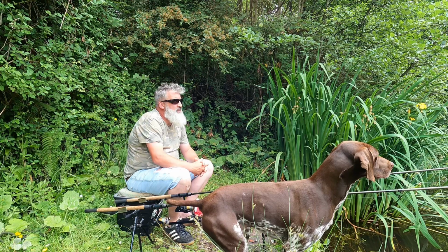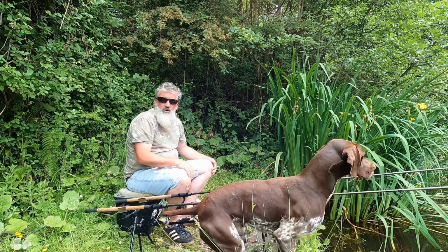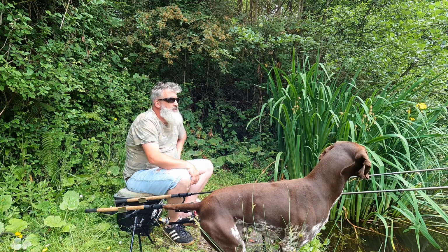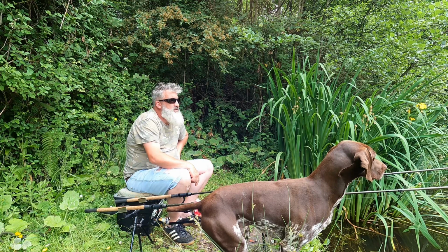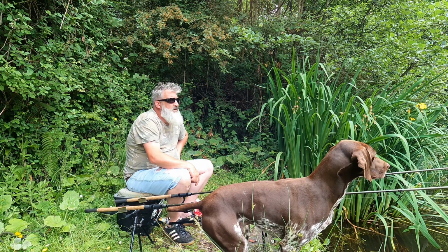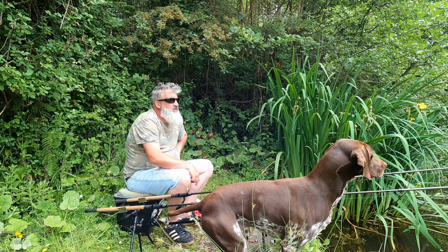Just had a little skimmer off of that one, and at the minute I'm just playing around with the float, getting the odd bite with the sweet corn, but I think I'm going to look for my bread punch, try a bit of bread punch, see if we can catch a few small rudd or roach, see what's in there. I'm sure something else might come along. Yeah, we'll give it a go. And hopefully in a bit, once I see a few more carp feeding quite comfortably, then I'll have a go for them.